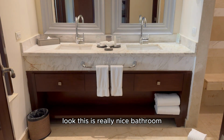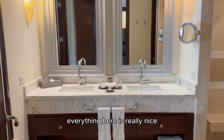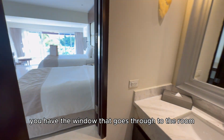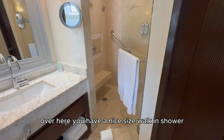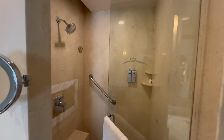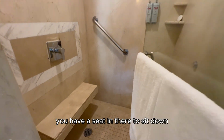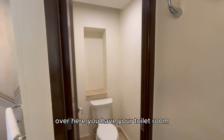Look at this really nice bathroom. Everything here is really nice. His and her sinks. You have the window that goes through to the room. Over here, you have a nice size walk-in shower. You have a seat in there to sit down. Over here, you have your toilet room.